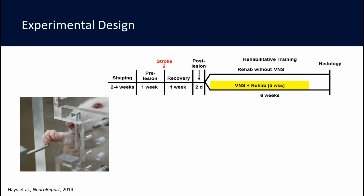To do so, we designed the experiment in the following way. You can see here, animals were shaped on the task. They underwent pre-lesion testing for 2 to 4 weeks, and then we measured their stable criterion performance for a week. Once they had reached asymptotic stable performance, we induced a stroke in the motor cortex using endothelin. This is a vasoconstricting peptide, which models ischemic stroke. After we induced the stroke, we allowed the animals to recover in their home cage for a week, and then we brought them back for 2 days of post-lesion assessment.